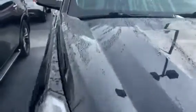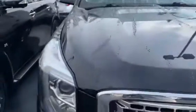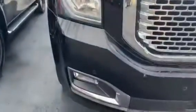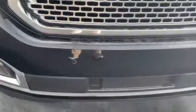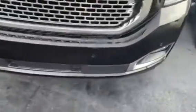Starting here on the front, there is a little bit of moisture still on here from the rain yesterday, but hopefully I can see everything on it. The hood looks great. No hail damage or dents from nuts falling from trees or anything like that. Just the minor touch-ups here from the front. It looks like just some rocks flying up and dinging the front bumper a couple spots.